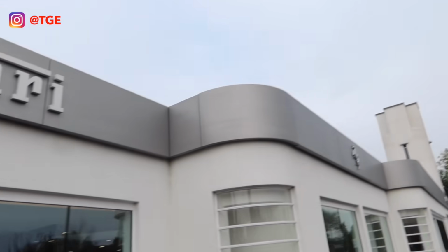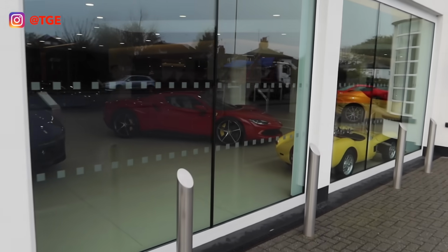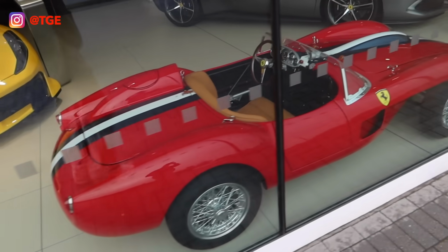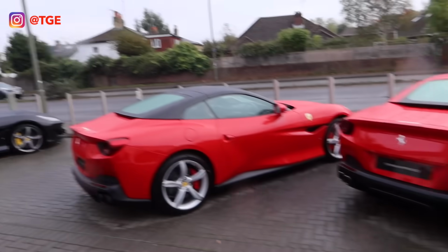However, let's head in then. We've got some customer cars in here, so we're not going to film them. I've got to be very careful. Respect customer privacy and whatnot, and obviously not point the camera in any customers' faces. I always get told off for filming by Ferrari. I don't really understand why. I absolutely adore their brand and always super nice.